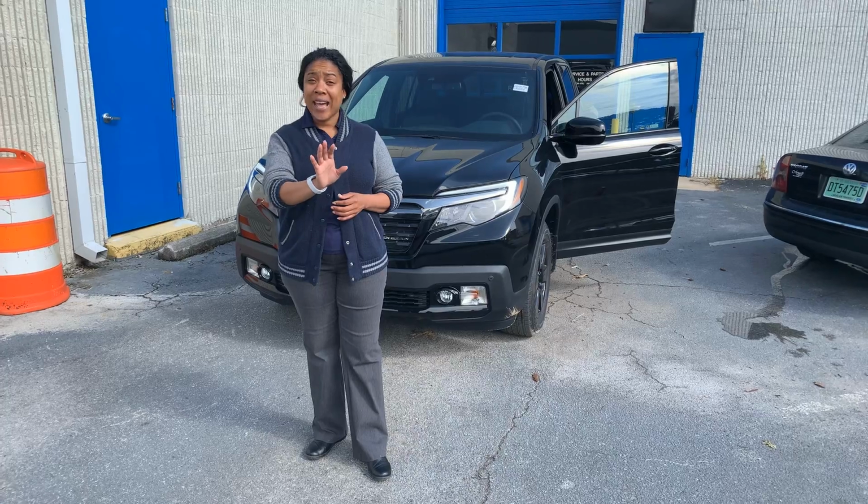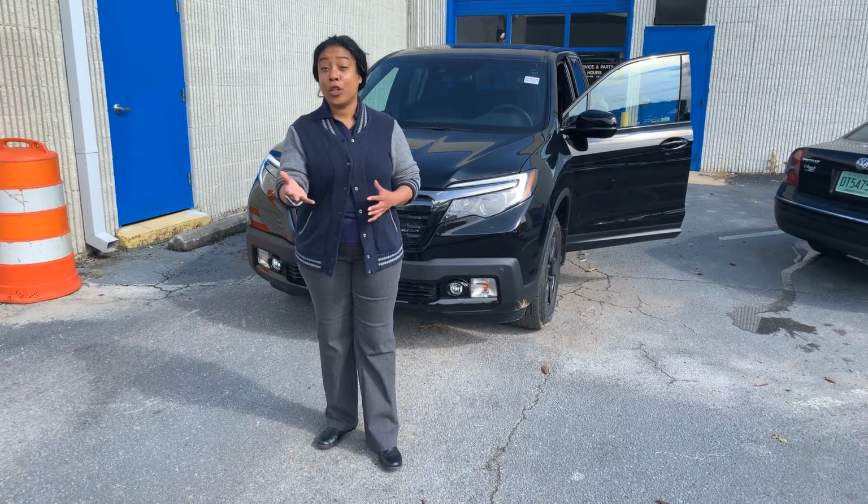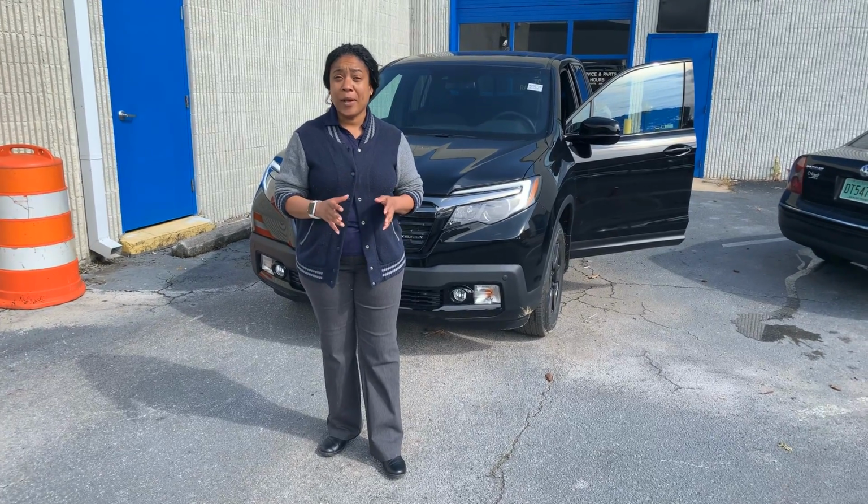Not only that, but if that doesn't make you happy, I can bring the car out to you. You can test drive it on terrain that you're used to driving on. Make sure you love everything about it and go from there.